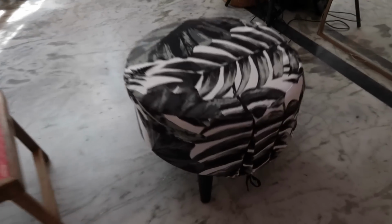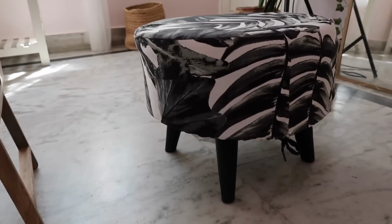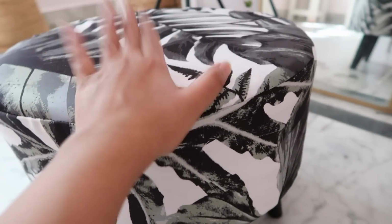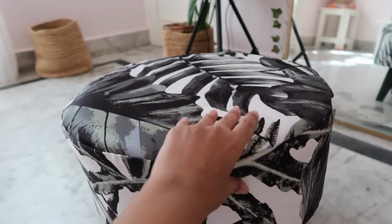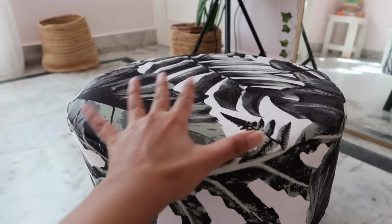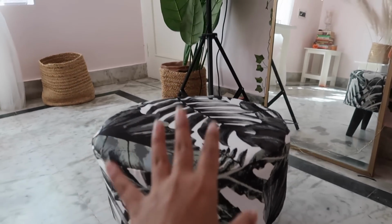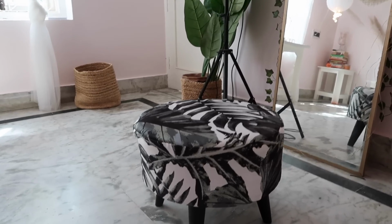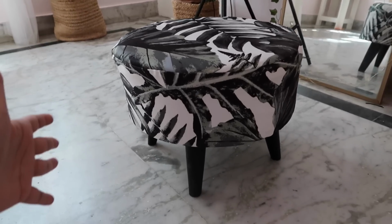Now let's talk about this poof or stool. It has these wooden legs which is pretty sturdy and I got it from Amazon for 1500 rupees. And if you're worried that your bum might not fit into this, don't worry, it's pretty huge. I easily sit on it and yeah, it's very comfortable and very sturdy.